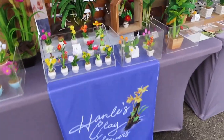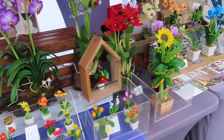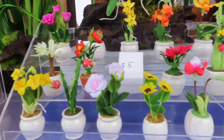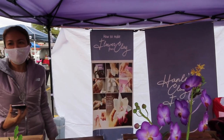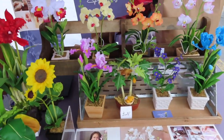No way. These are clay flowers? Yeah. No way. Cool. Yeah. And right away, this is some places left. How and better. I don't have to water it? Yeah.